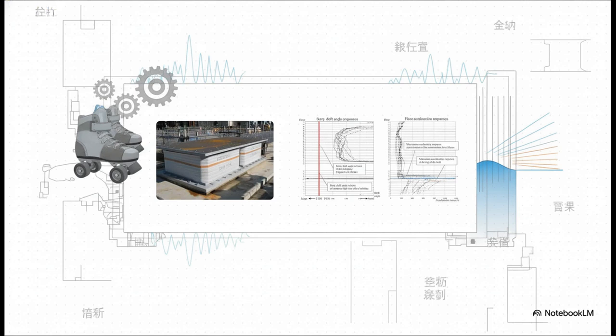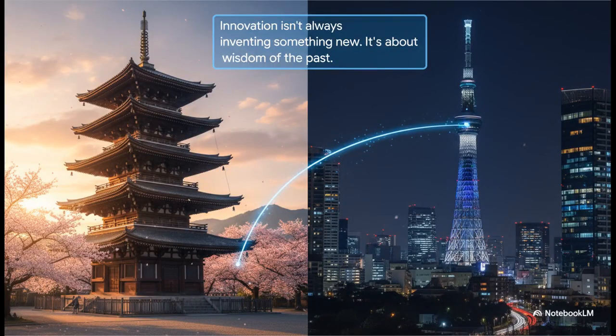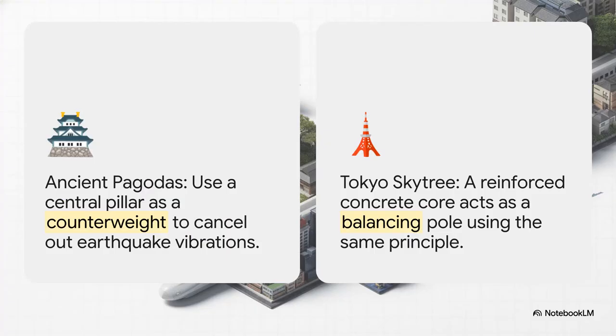Just amazing. But innovation isn't always about inventing something totally brand new. Sometimes, the most brilliant ideas come from rediscovering the incredible wisdom of the past. Take the Tokyo Skytree, for instance. Its secret for surviving earthquakes doesn't come from some modern computer model. It comes from centuries-old traditional architecture. And this just illustrates that connection so perfectly.